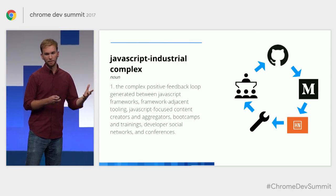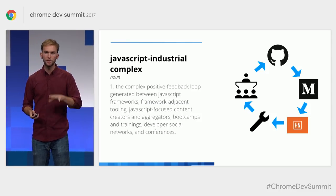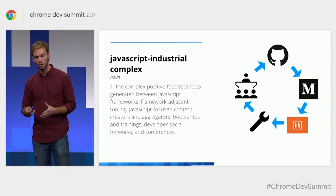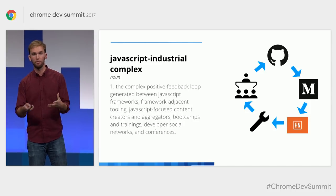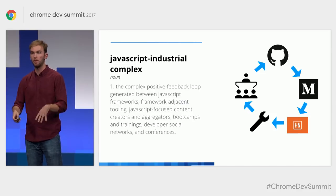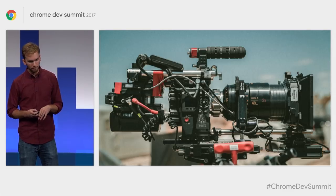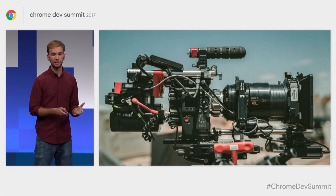But the dynamics of this JavaScript industrial complex will sometimes reward shorter-term optimal solutions at the expense of what might be optimal in the slightly longer term. Now, we all want to build tools and we all want to use tools that solve problems that we're hitting right this instant on the web platform. And so it's these sorts of tools that solve our problems today that tend to benefit the most from the system, as you'd expect.